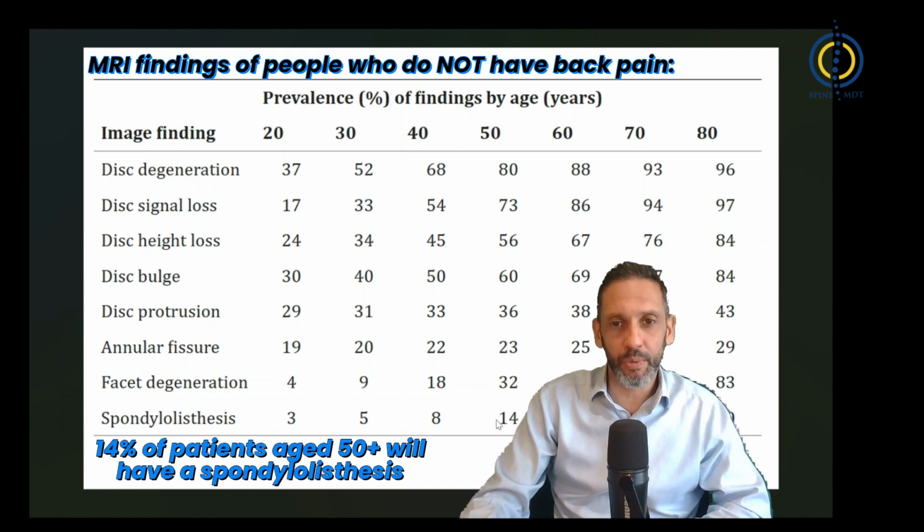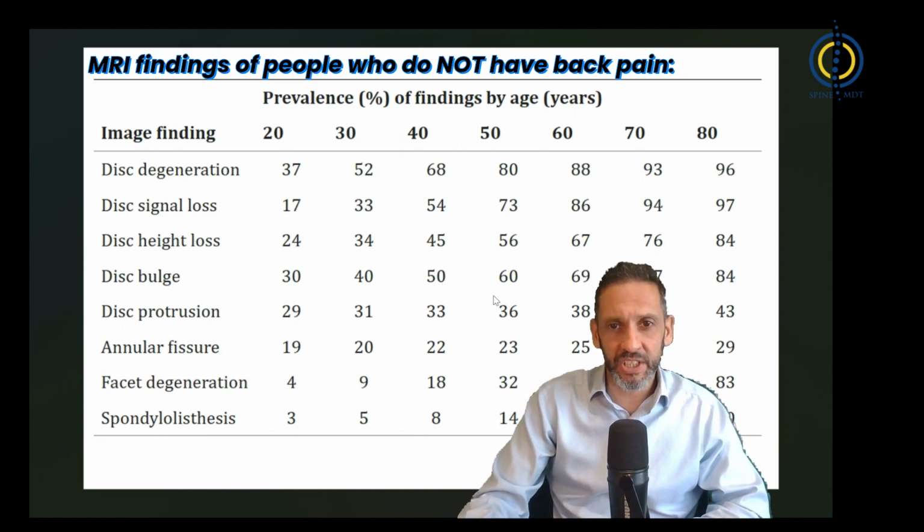14% of them will have a spondylolisthesis. That's where one bone slips forward relative to another bone. I'll demonstrate that in the next case, but I've done a whole separate video on this. As well as that, we see problems with facet joints, various changes throughout the spine in this age group and upwards, and that's in people who do not have any symptoms. This is why a very thorough assessment, i.e., clinical history, examination findings, and tying that all in with a good, accurate interpretation of your scan is really important in determining which one of these findings might be the pain generator over and above the other findings.